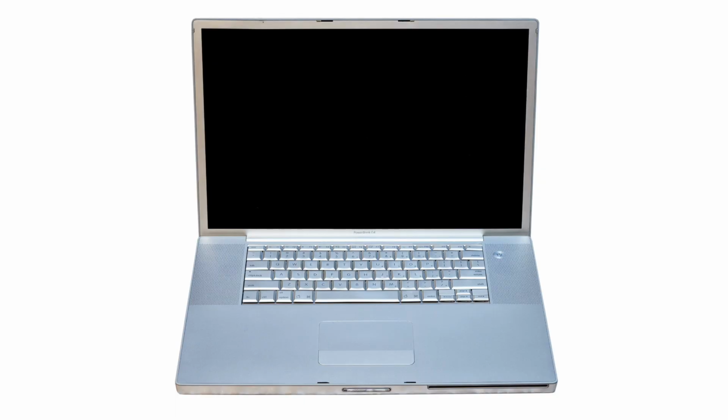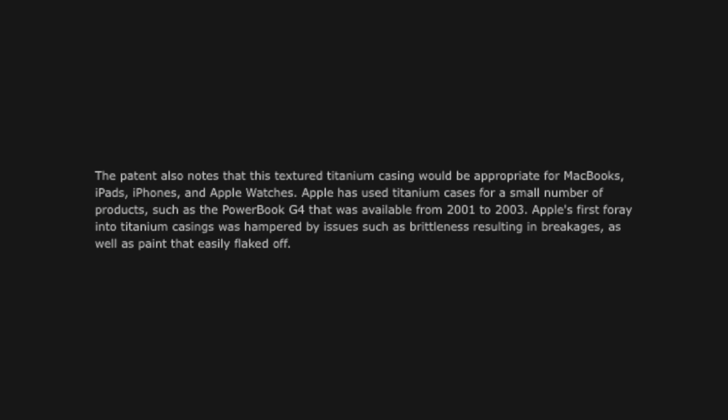Now, of course, you may be thinking, is this the first time we're seeing titanium in a MacBook? Well, no. Apple has included this before, back in 2001 with the PowerBook G4. But weirdly enough, because titanium is so much stronger, Apple can give us a thinner shell. And so, of course, you have a lighter body, but because of the thin shells, you have brittleness, and that could, of course, crack and break. And yes, that's exactly what happened with the PowerBook G4, along with the paint peeling off, so it's kind of weird they're going back to that design and finish even though it was troublesome for them in the past.